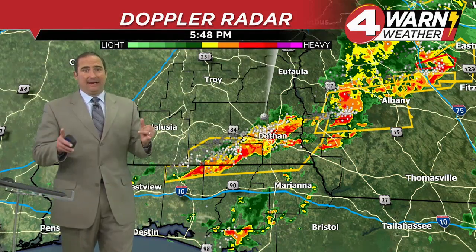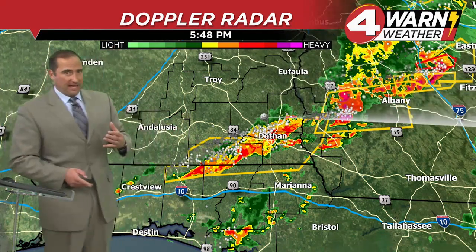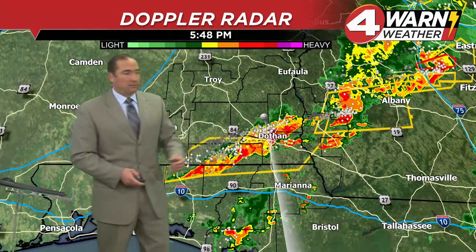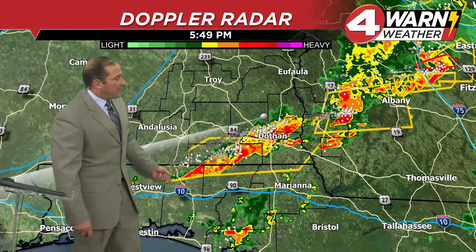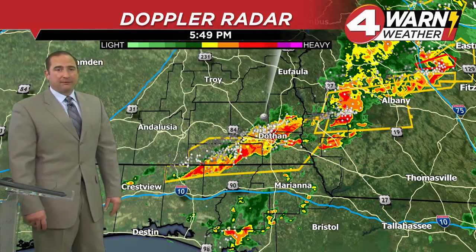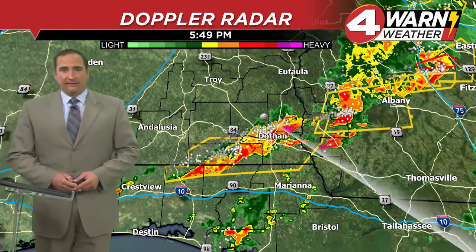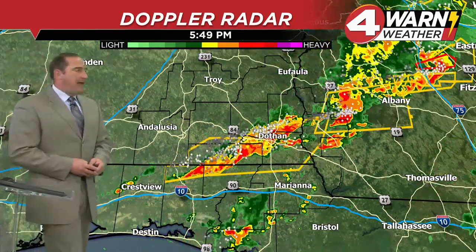We have seen that in the past 45 to 50 minutes. As that cell came on through the Headland area, it had a wind gust of 63 miles per hour. That's the cell that's way out here now. These cells as well have the potential to produce winds of 50 to 60 miles per hour. In addition, we are seeing a lot of lightning from these cells, and we are seeing some hail in pockets also as they come on through.